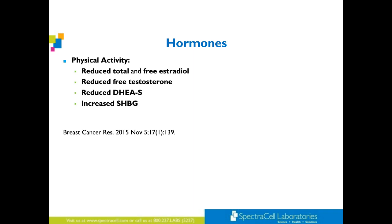How fast should they walk? They should be walking at a clip where they can get one sentence out, but not two sentences consecutively out. So you want them breathing so hard that they can only get one sentence out. That's how fast you want them to walk. And I would like 45 minutes up to an hour a day of that pace of walking, I think would be very helpful.